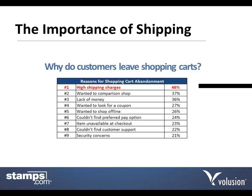Now, the importance of shipping, well, we all know why shipping is important. Not only is it how we get the products exactly to our customer's doorstep, but it's one of the biggest reasons for abandoned carts. Now, high shipping charges are kind of inevitable sometimes, depending on your business and your business model, the type of product you're selling, and where your customer base is located. But there is something that we can do.